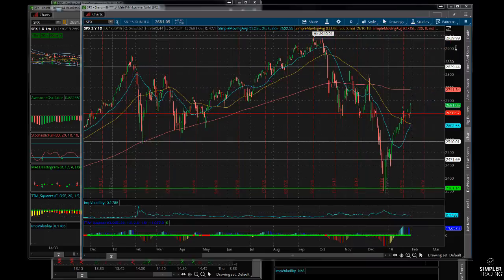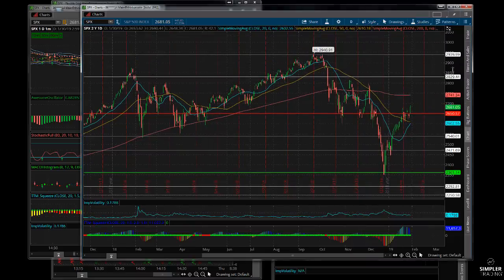So again, all that being said, I'm going to try to play this to the upside with some hedging on the downside, and trade it a little lighter than normal, especially until we get into next week after payrolls on Friday. So I expect that to be bullish for the market on Friday.